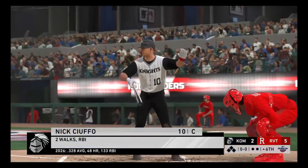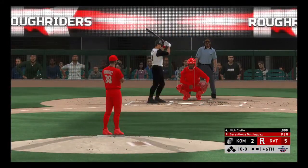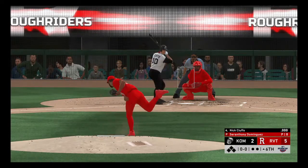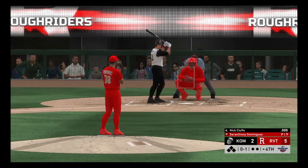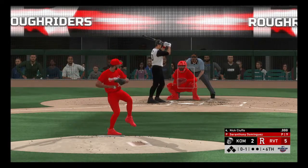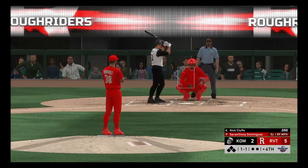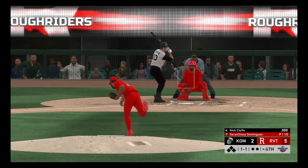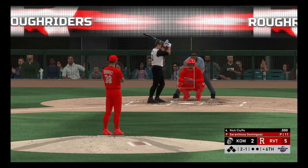Top half of the sixth about to get started, and that gives Nick Schufo a chance here. Number 10. Ready to deliver. Here's the first pitch. Hey, love the confidence in that pitch right there, going right after one of the better hitters on this team, not afraid to execute. Started the breaking ball far too inside that time, laid off for ball one. No offer on that one. 2 balls and a strike.